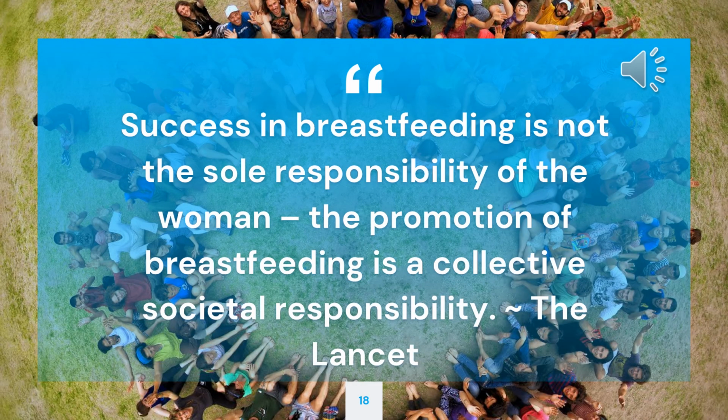Success in breastfeeding is not the sole responsibility of the woman. The promotion of breastfeeding is a collective societal responsibility. This is from The Lancet, and I wholeheartedly agree with this quote, which is why I'm here to support you.